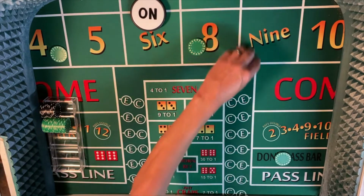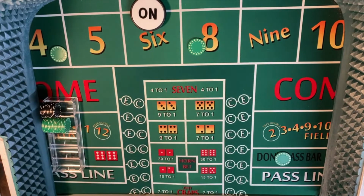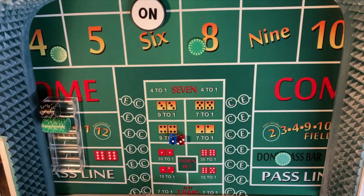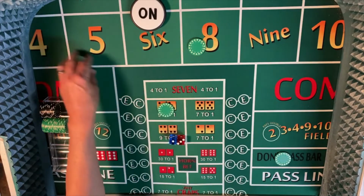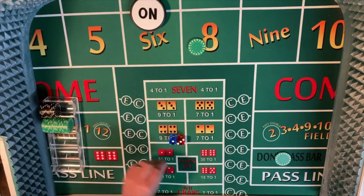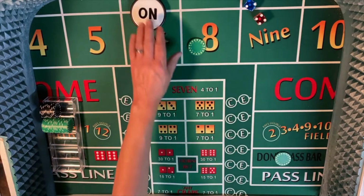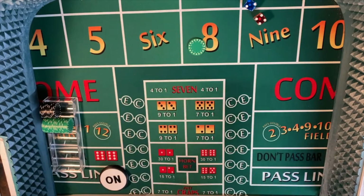Okay, 4-1-5, that's the no field 5. And 3-1, that's the 4, so we do win 25 on our easy 4. So we'll pay that off. Put that back in the rack. And the next roll, there's a 4-2, so we hit the 6, so we get knocked off our don't pass.